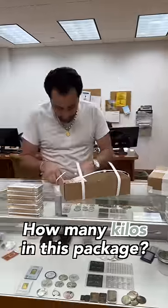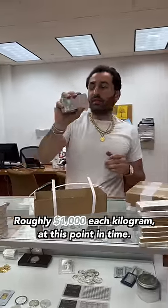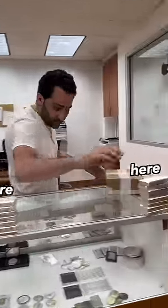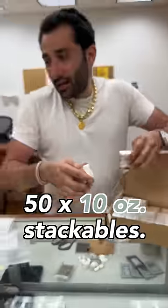How many kilos in this package? 25 kilos, perhaps. Roughly $1,000 each kilogram at this point of time. So you got kilos here, kilos here, kilos here, kilos here. One more package. 50 10-ounce stackables.